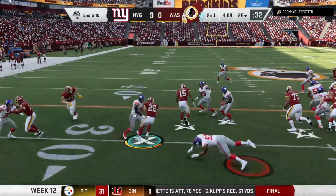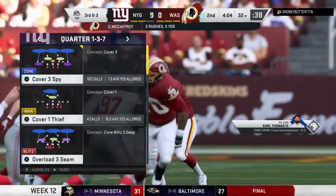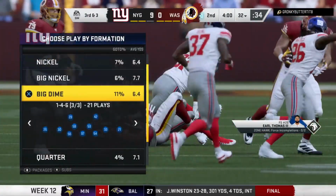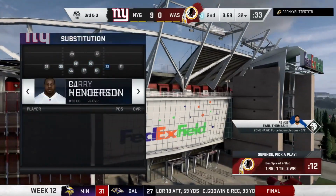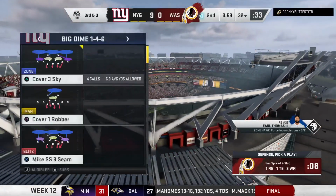Shotgun handoff down to McCaffrey. And he's going to be dropped following a pickup of 7 past the 30 to the 32. That was a really nice run there to bring up 3rd and short. After the incompletion on first down, it's awfully nice to have a running back that you can hand it to and put you back in a good situation.